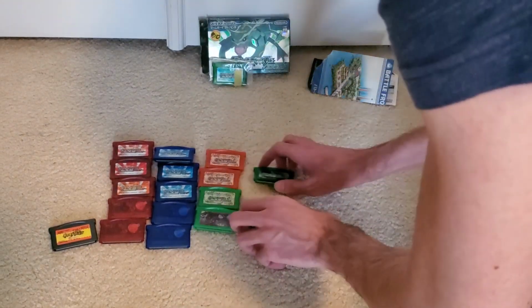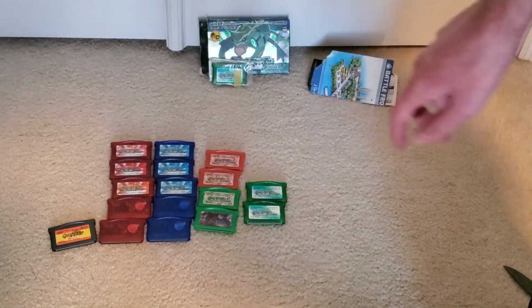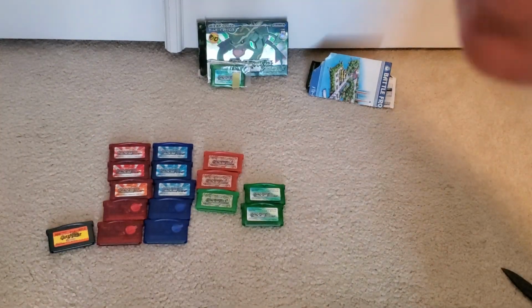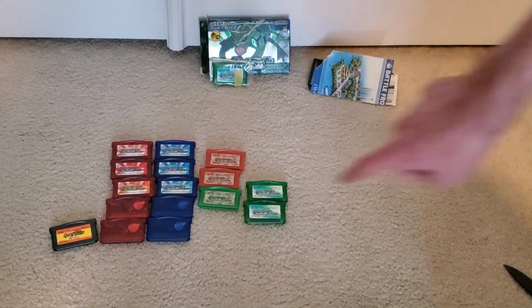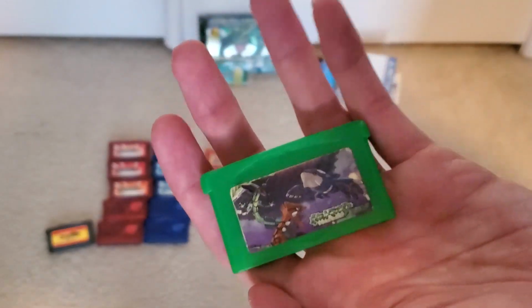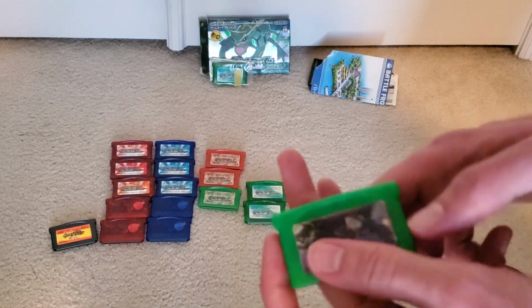What we have here is 16, technically 17 games. 5 Ruby, 5 Sapphire, 2 Fire Red, and 2 Leaf Green. You'll notice this Leaf Green has like a bootleg sticker on it. Not original, clearly. Unlike the Rubies and Sapphires, where they just kept the label off, they chose to put a bootleg label on this one, so I'm definitely going to be taking this label off. I do not like the look of that.